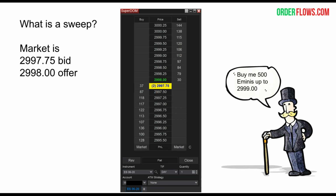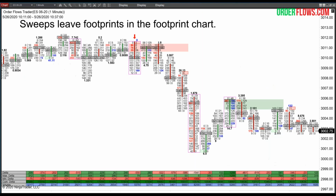Okay, so sweeps happen very often in the market, and it's nice if you can see when they happen. Now, sweeps leave footprints in the footprint chart, no pun intended. You can see here, right? You've got a stack selling imbalance. And one of the ways you can eyeball when a sweep happens is if there's not a lot of counter trade in the sweep.